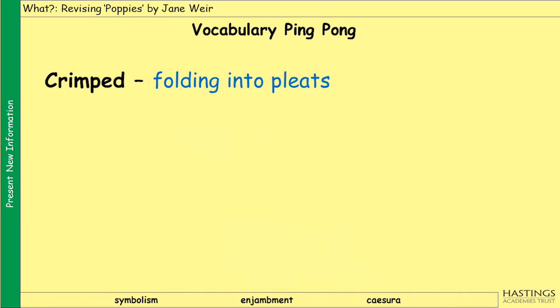We're going to look at some vocabulary which you may not understand from the poem. Just write down the words you do not know and their definitions. Crimped is when something is folded into pleats.